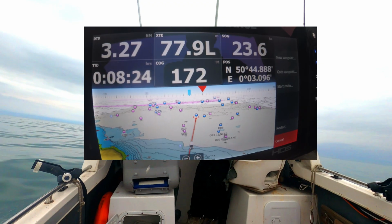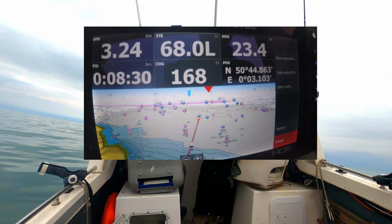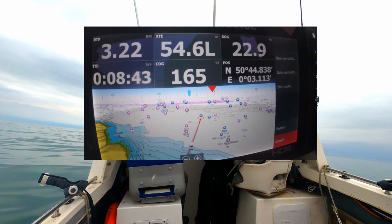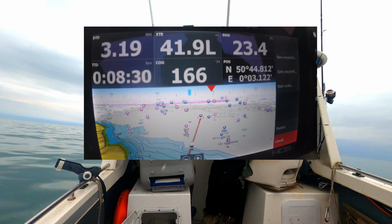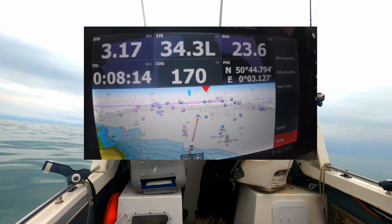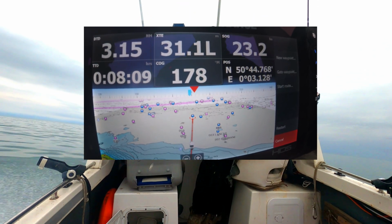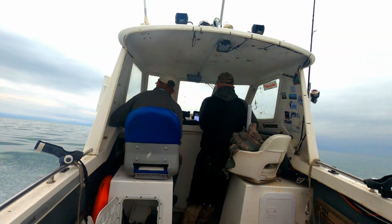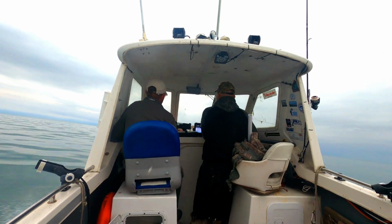You see on the chart just how many wrecks there are off this coast. We'll put the camera back on when we're there.